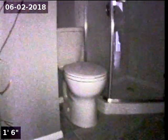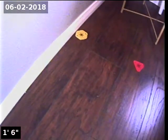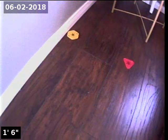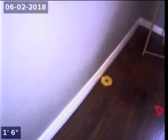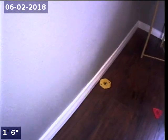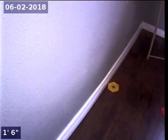Okay, so here's the bathroom in the house, and see the one red disc right there. That denotes where the sewer pipe is. And as we come into the bedroom, there's the yellow disc and the red disc. That's, again, the path of the pipe. And the yellow disc right underneath the wall, essentially, is where in the first part of the video we showed what looked like some small, fine black roots growing into the pipe.